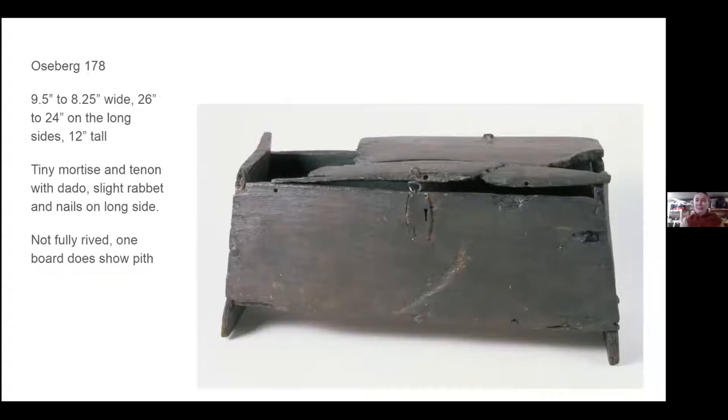Sorry, there's a cat back in there somewhere. Keep an eye, make sure he doesn't do anything stupid.